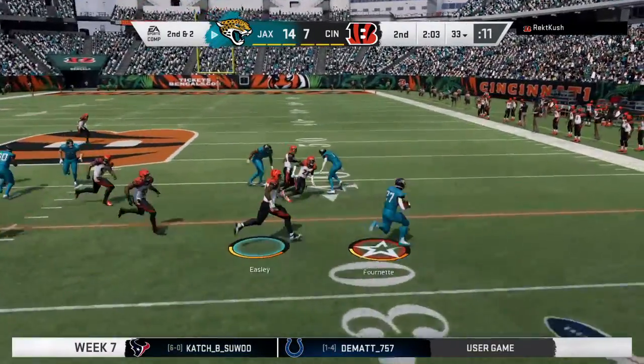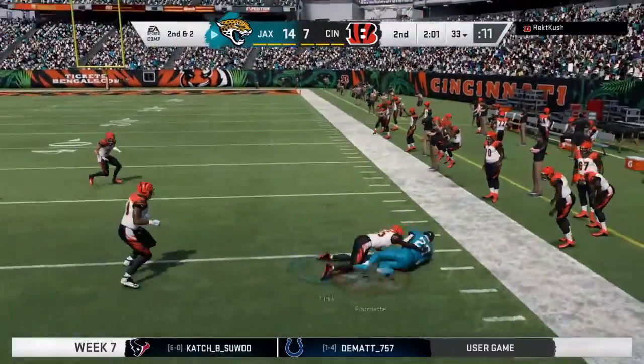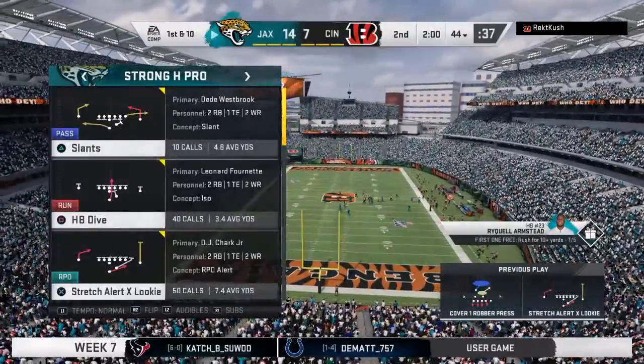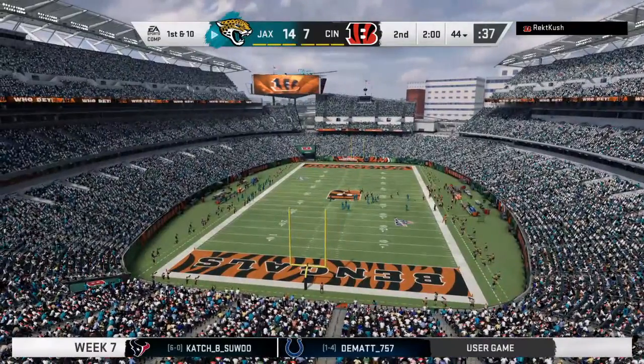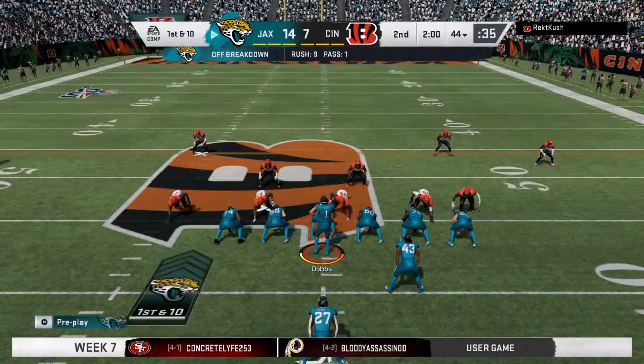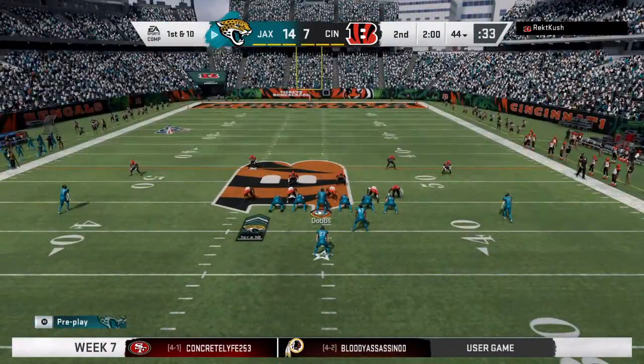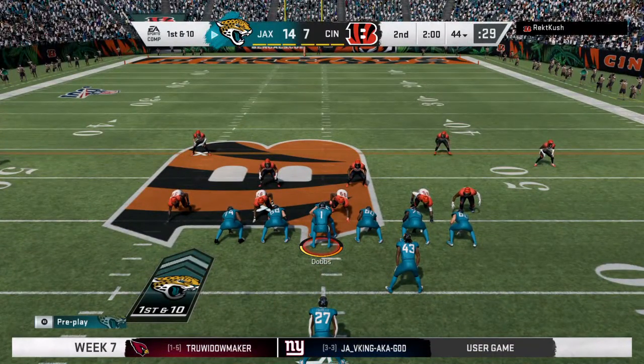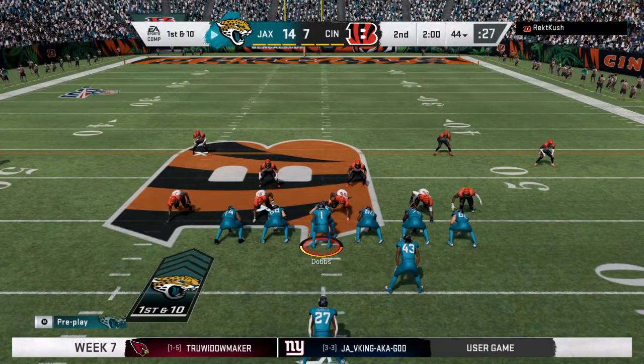Fournette running right. And they'll get it up just short of the 45 at the 44. We've hit the 2-minute mark of the second quarter. 14-7. And we'll remind you that coming up at halftime, we'll join Jonathan Coachman and the gang in Orlando. Coach will have stats and scores from the early games going on here around the NFL.